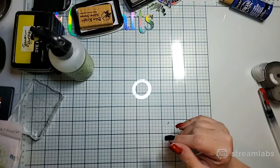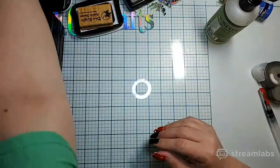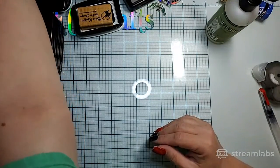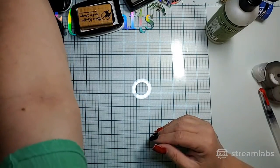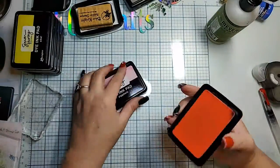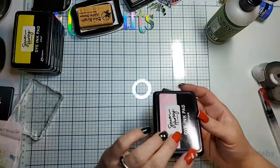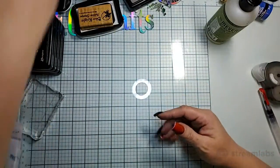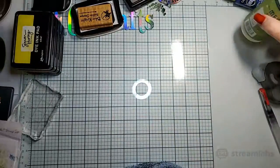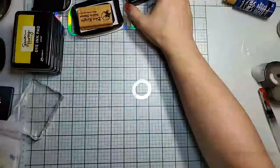Except for my pink, the piggy bank, that one came to me dry. That's the only one out of all 22 inks that came to me dry. I need to get the re-inker for that one for sure. But all the rest, man, I've used them so many times. And like I said, I just now did the re-inking for the woof.